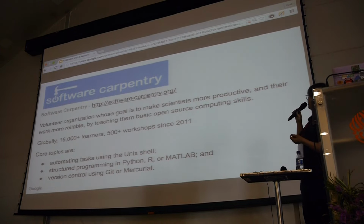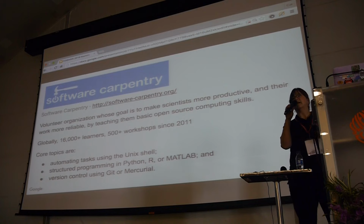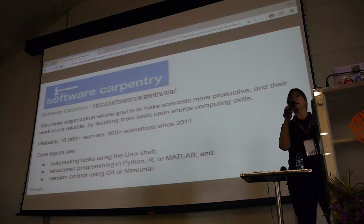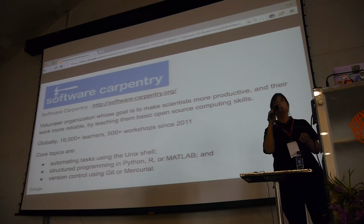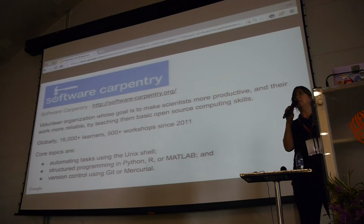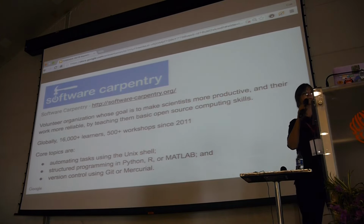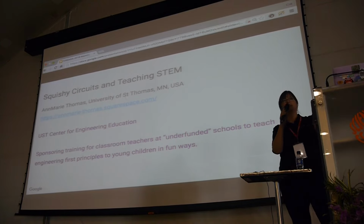16,000 learners and 500 plus workshops. They're usually 2-day workshops around the world. And it's mostly volunteer-led. And if anybody's interested in doing, I don't believe they've had a workshop in Singapore. So if anybody's interested in that, find me after my talk and I'll put you in contact with the guy that organizes all this. Another thing is something called Squishy Circuits.